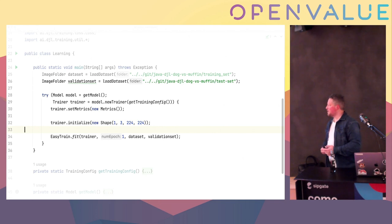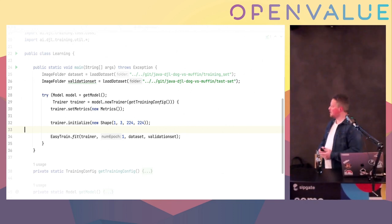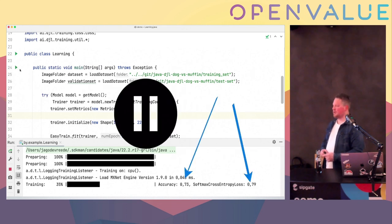A trainer does nothing with it having set what it needs to train on. So we initialize the trainer. We again give it the same shape again with the red, green, and blue. And then we give it two data sets, namely the data set that we have downloaded from the internet and the verification data set. So it also validates on how good the model is, and that is done in a separate step. And if we run this actually, then well, with the power of editing, this goes a lot faster.